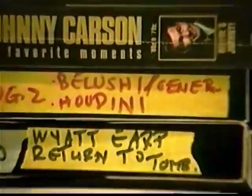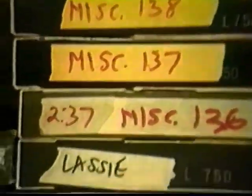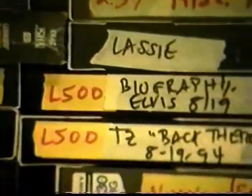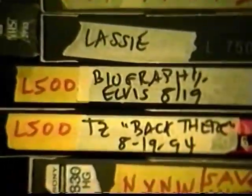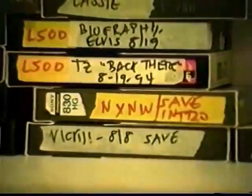Biography about John Belushi, Gene Roddenberry, and Houdini, thanks to you. L500 there is the Wyatt Earp Return to Tombstone with Hugh O'Brien that was on a few months ago. I always like Hugh O'Brien. In fact, he was supposed to be at the VSDA and never showed up, at least as far as I know. I'm not sure what's on those 2 old K60s. Could be anything. There's a 3rd tape of Nixon Frost, miscellaneous tapes, just odds and ends. That's a Lassie story for a buddy of mine back home who was crazy about Lassie. Biography on Elvis, a Twilight Zone episode back there, which I may or may not have.